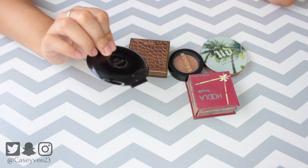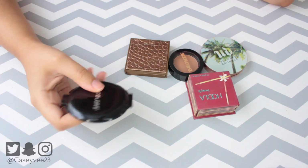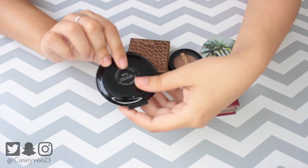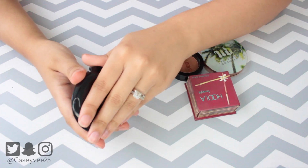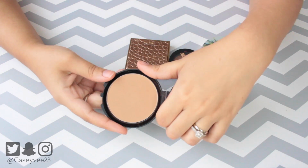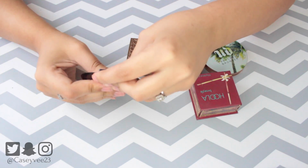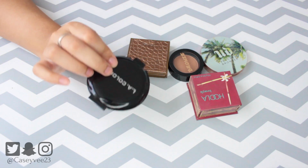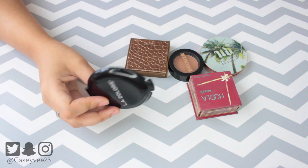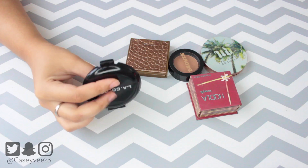Right here is this LA Girl powder. This is their pressed powder in tan. I hate the packaging of this. I mentioned this in my previous video. I had their actual regular face powder. This is the shade tan that I actually used for my Dollar Tree challenge because it's more of a bronzer, which it's not a bad bronzer, but it really is just not good quality. It doesn't really blend out the best. So I'm gonna go ahead and toss this because this was only $1 and I really don't want to give someone else this. This packaging alone is just not doing it for me, and the actual product is really not that great.